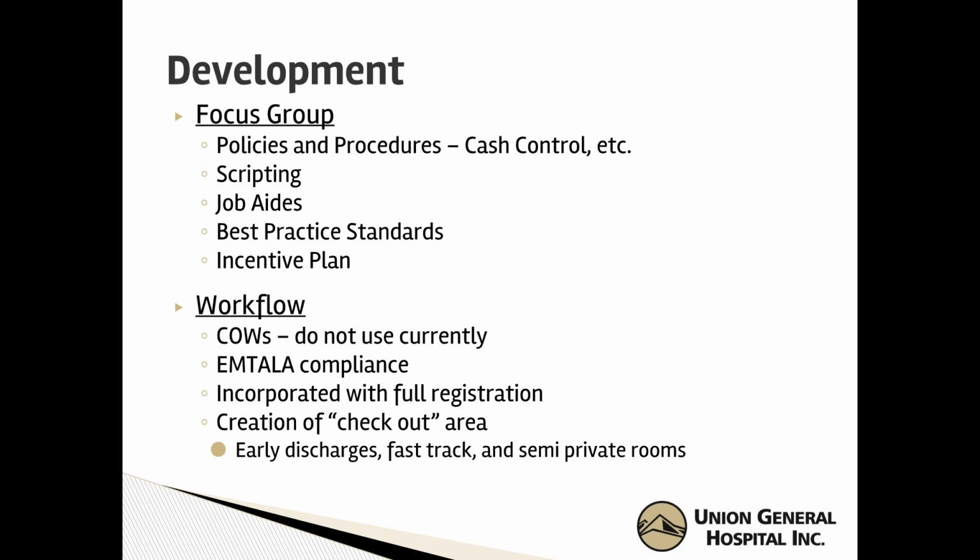I discussed cash control. That was very highly discussed in our team meetings, because everyone at the table understood the importance of controlling that cash and ensuring that it was secure and wasn't walking out the door throughout the course of the shift or during shift changeover.